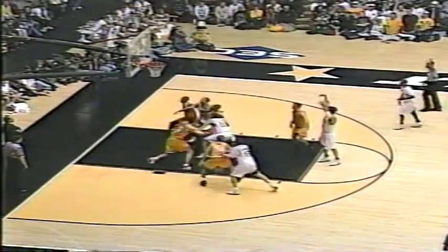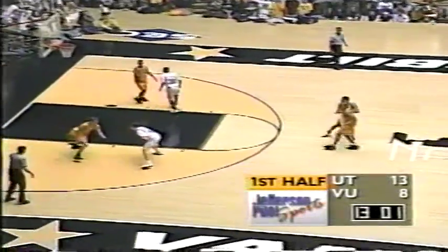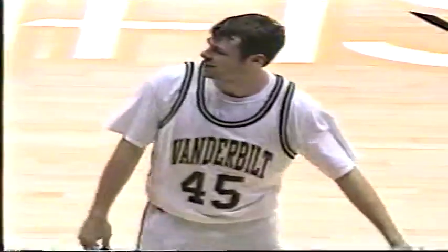13:03 to go in the first half. The score says 13-7. Is that right? Second shot is up. Good by Spaltro. It's a 5-point game. Tennessee with the ball against full court pressure. In comes the pass to Green. Green is fouled by Maddox. And under that full court pressure, he jumped in front and is caught moving.